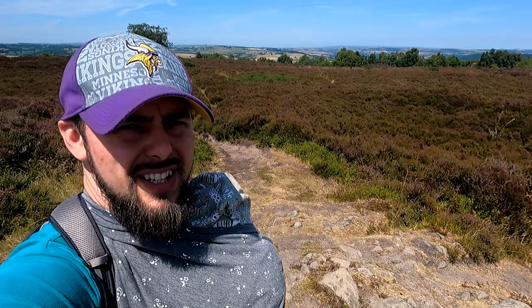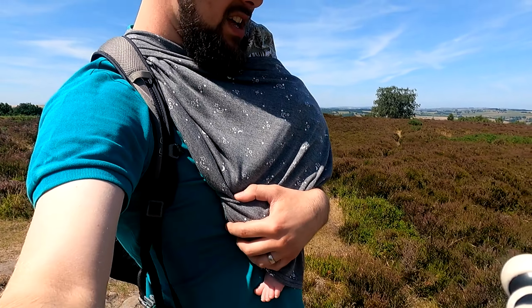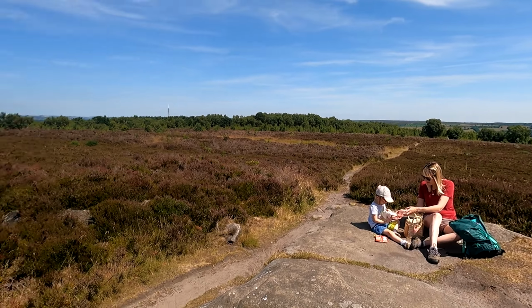So from this point we are going to carry on towards the stone circle. But not until we've stopped for a little bite to eat. Isla and Amy have found a very nice spot in the sunshine. So we'll have a break and we'll see you in a minute.